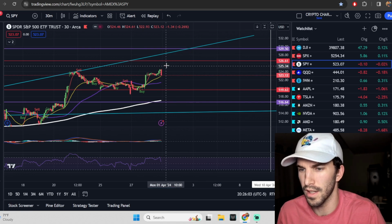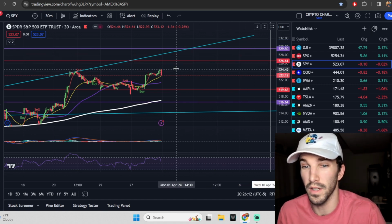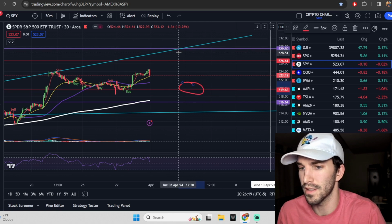So if we come back outside of this, right, if we pop up to the upside very early on in the week, good chance that we're going to see that fade or at least consolidate down back into this zone by close on Friday. Now, as far as Monday goes, we want to pay attention to the daily expected moves. That would be 526.61 to the upside, and we have 519.63 to the downside.